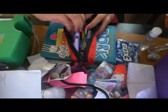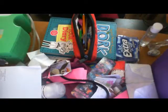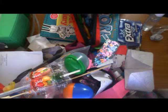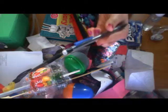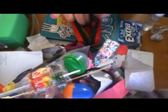Okay, in here I have a purple highlighter. Okay, I have to keep this in a different bin. Hey, I have some candy in there. Okay, then a pencil that is not working right now at this moment. And then it has a pencil topper on it. A lead pencil, another lead pencil that has some string on it. I was bored. A friend did that for me.